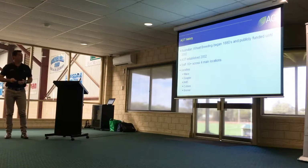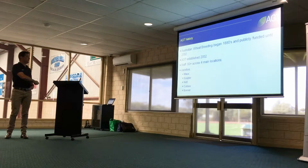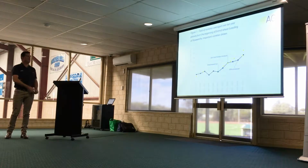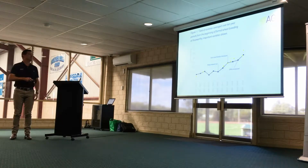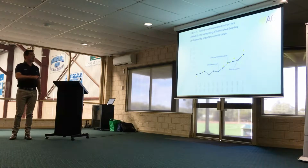So that's a bit of a quick history lesson. We took over the Roseworthy breeding program, which was over 100 years old. So we got quite a good background of breeding for over 100 years. What we've done is put a nice trend line through the yield gain, or what we call genetic rate gain. So you can see here, this is the part that I wanted to focus in on.